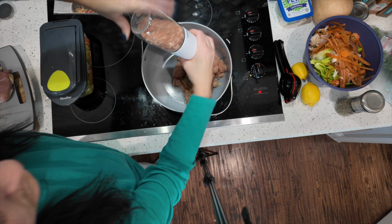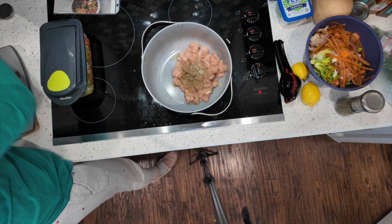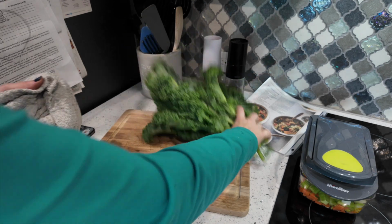So I'm just seasoning up the diced chicken with some Italian seasoning, one you have to grind up, some salt and cracked pepper. And then I'm just going to give this a saute. I did add a drizzle of oil to the pan to get it going.